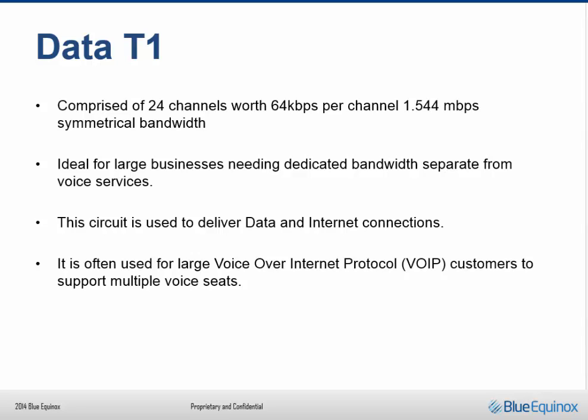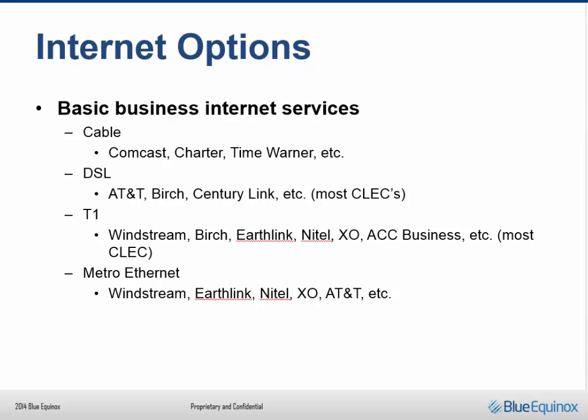You can also see these used in concurrence with individuals who need to communicate with a particular cloud environment at a remote location, and they want a dedicated connection to do that with. They will sometimes use these for those purposes as well. But it's, again, important just to understand that the basic concept is it's really just a 1.5 meg T1 access that's only used for data or internet.